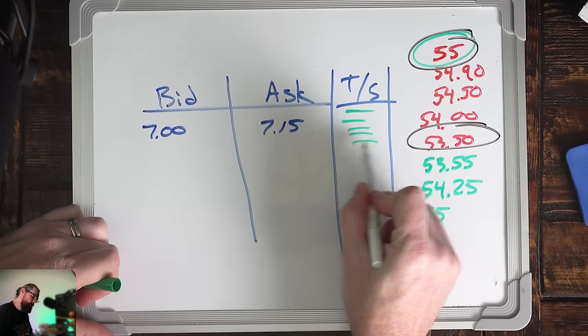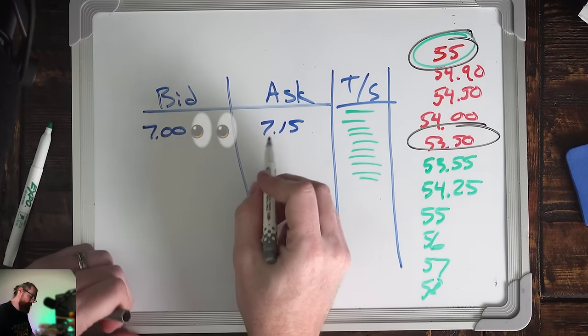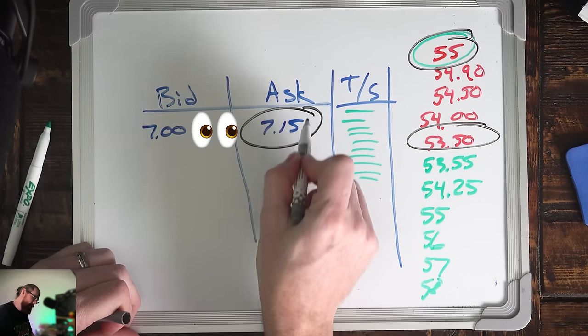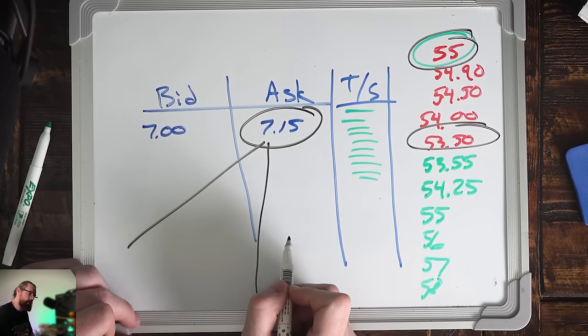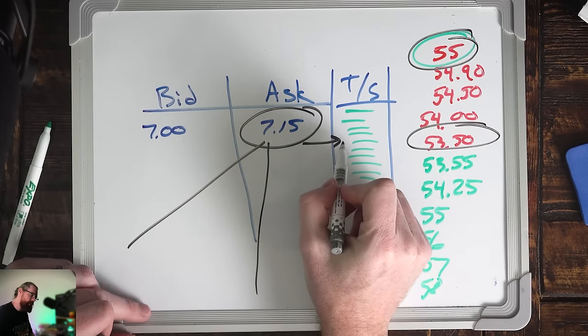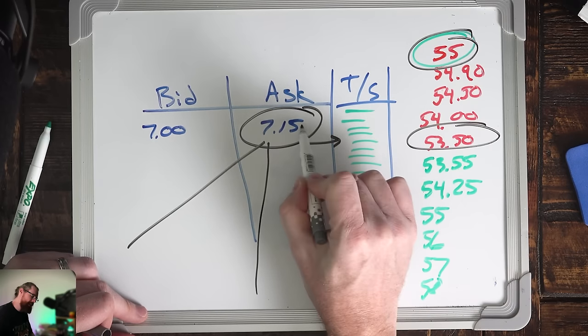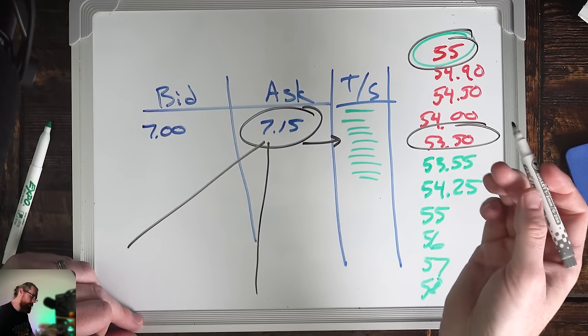So what I'm doing is I've got my two eyeballs and they are both looking right here, at the ask price. I glance at the time and sales, and in my peripheral vision, I see the green because they're right next to each other. And when I see that green, I know other people are buying.